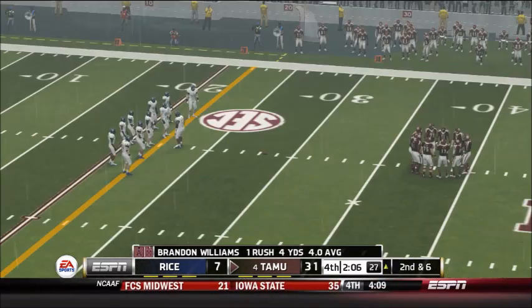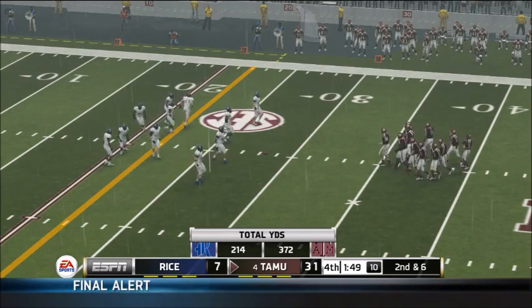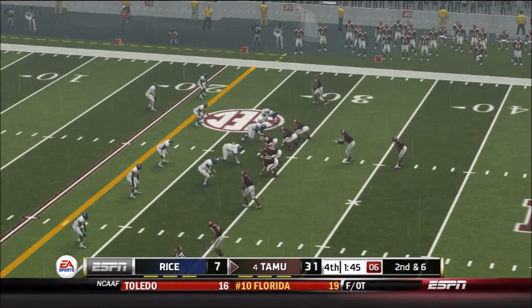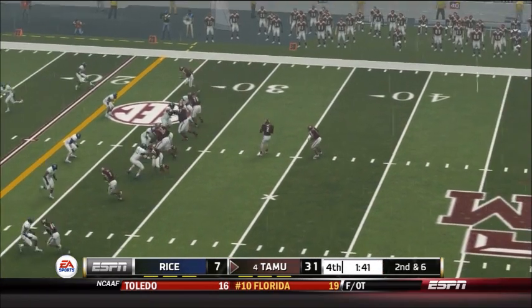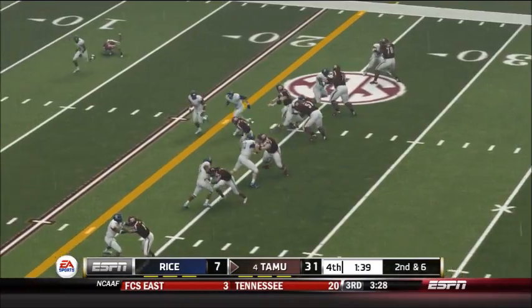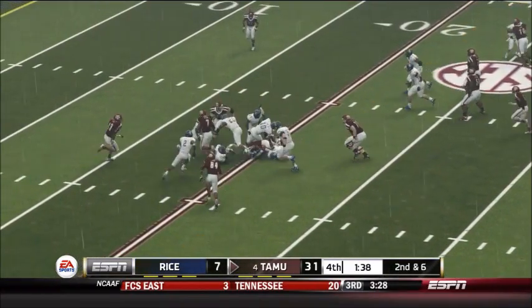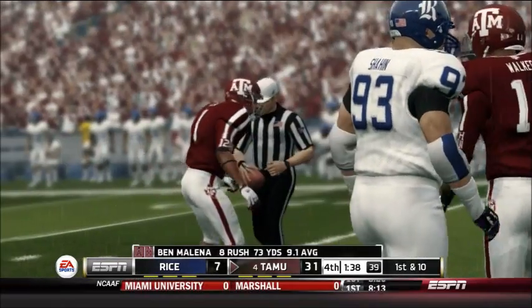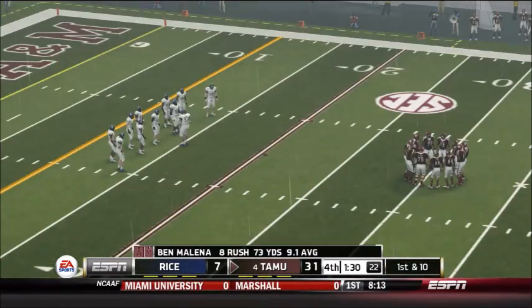That makes it second and six. It's second down. 6 yards to go. Ball on the 28-yard line. Makes it out to about the 20. They're eating up a lot of field on this drive. I'm really impressed with their ball control.